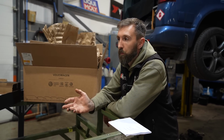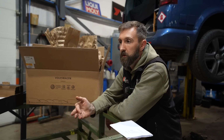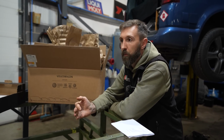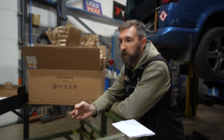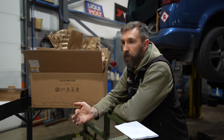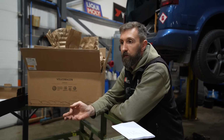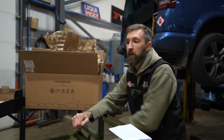So when the work was complete, we obviously did a little bit of road testing, and then you find further issues. So the customer's already £12,000 deep, and we're telling them there's another couple of grand's worth of work which needs doing, which is not ideal, but it's something that we didn't potentially foresee until the van's up and running as it should be, and you start to find other little issues.